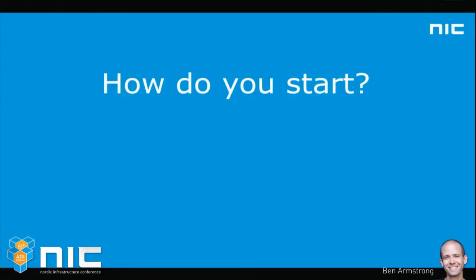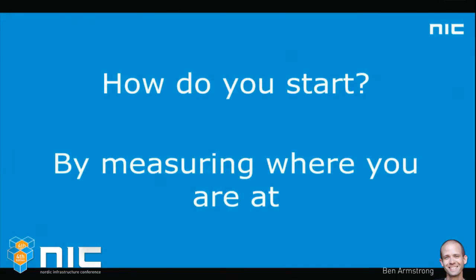So, how do you start? Well, the most important thing is you need to measure where you're at. And this is really key. The number of people out there who haven't measured what their infrastructure is actually capable of and aren't actively measuring what's happening in their infrastructure.